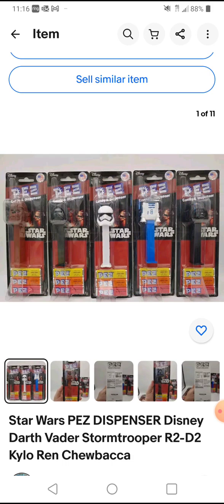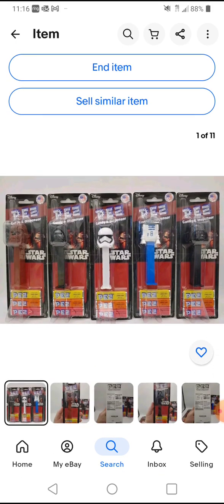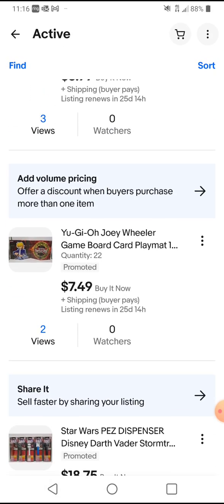So obviously these are being resold for collectible reasons and not for actual candy. But anyways, this whole set here, I got that listed for $18.75. I figured that was a good deal considering that's $2.50 in the initial investment.